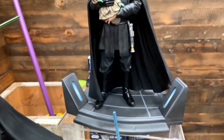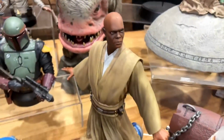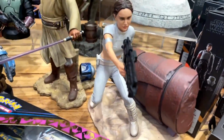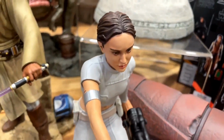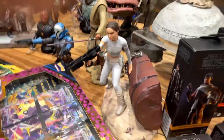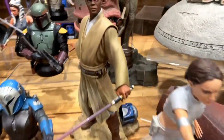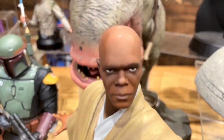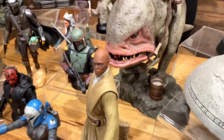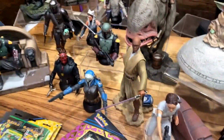We've got from Episode 2, Mace Windu and Natalie Portman. What's she called? Padme. She was like 17 there, calm down. Which are both from that battle scene in the pit of the Colosseum. And there's Jango Fett's head on the ground there as well. Morbid. Poor Jango.